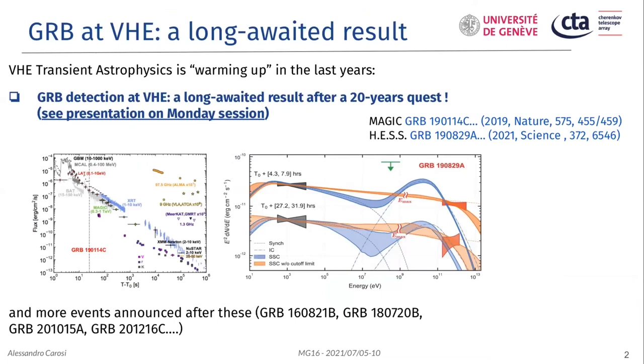Just let me remind that after this long 20 years quest, we finally managed to catch the very high energy counterpart from gamma ray bursts using the current generation of imaging atmospheric Cherenkov telescopes. Of course, some of these results have already been published, like in the case of GRB 190114C for the GRB detected by MAGIC, and in the case of GRB 190829A, that is the GRB detected by H.E.S.S.